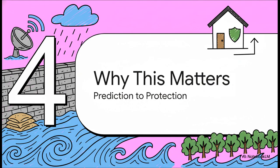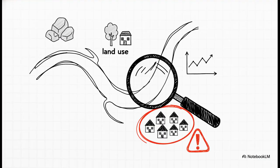Okay, so we've got the science, we've seen the data, but so what? Why does any of this matter? Well, this knowledge is what allows us to go from just reacting to floods to actually proactively protecting our communities from them. By putting all of this together, the geology, the land use, the hydrographs for a specific river, scientists and city planners can literally map out which areas and which communities are most vulnerable to flooding. This isn't just an academic exercise. This is about saving lives and homes.